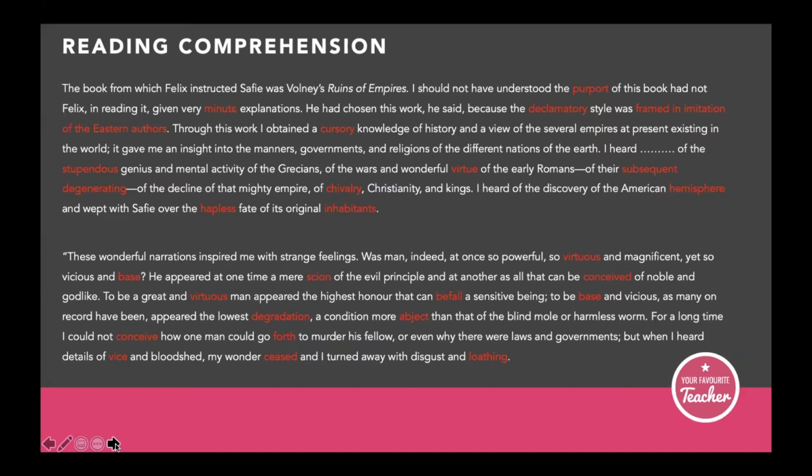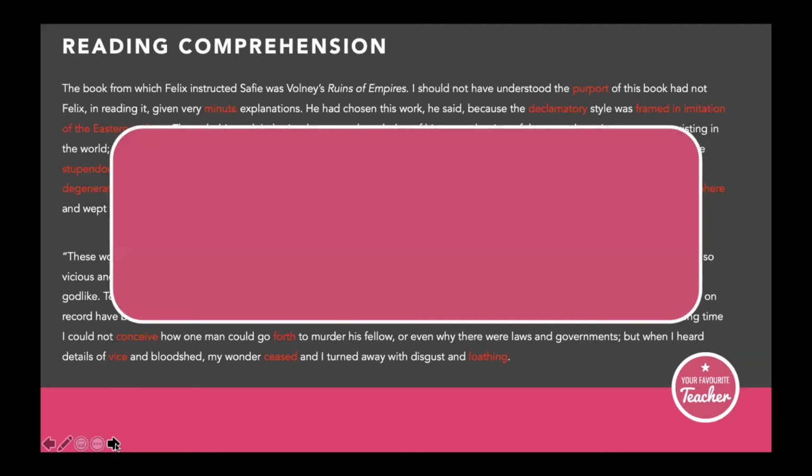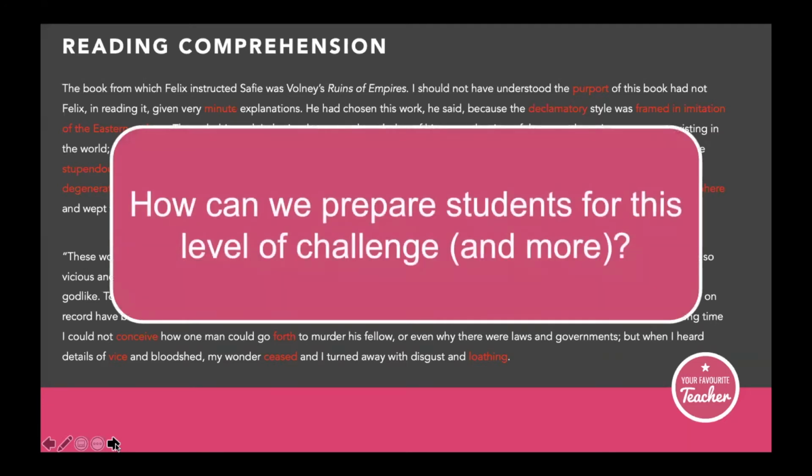I definitely found that in my first year or two of teaching. I'd be petrified that a student had asked me what something means and I didn't know. But that's okay. And for students, it is also okay for them not to know. So to put it into a little bit more context, we need to be thinking about how we can prepare students for this level of knowledge, and more stretching and challenging, especially your top end students.